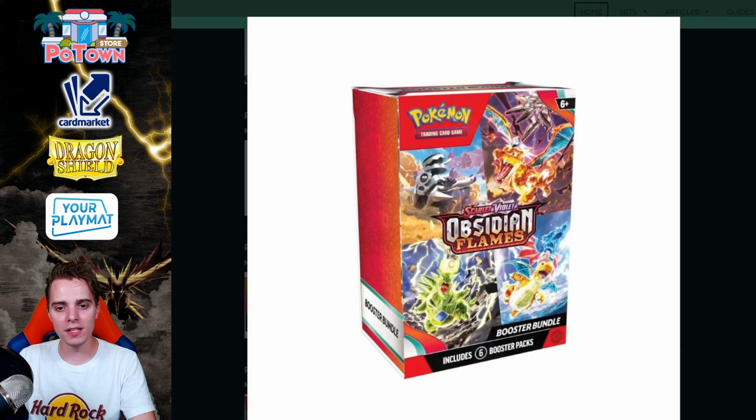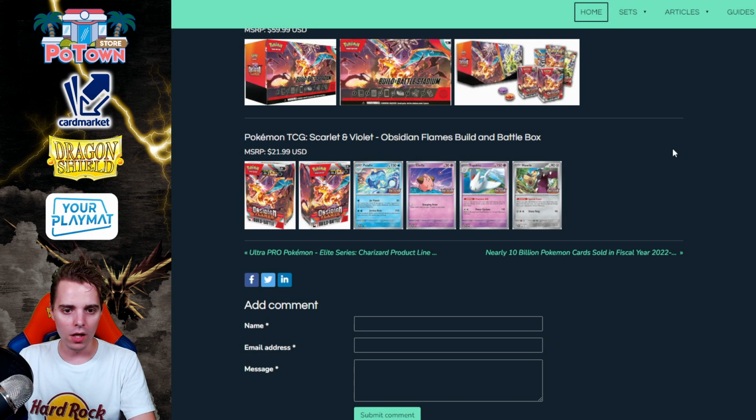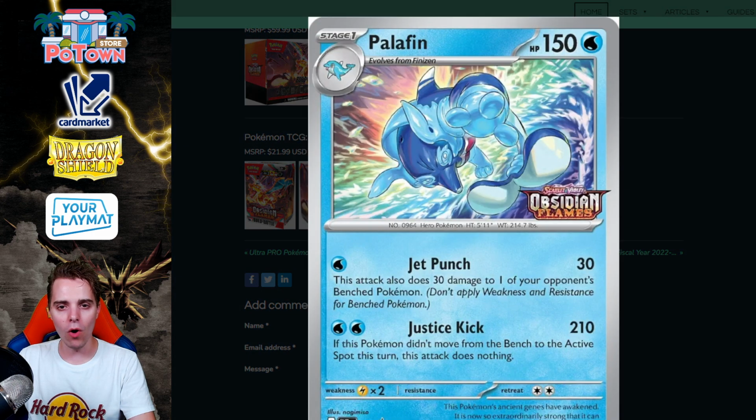There's the pre-release kit, looking pretty dope, and then the Build and Battle Stadium. So we can also see the pre-release promos already. The pre-release promo hunters over there, there's Palafin as a pre-release promo, having the Jet Punch attack. And if this Pokemon didn't move from the bench, it does nothing. But for 2 energies, stage 1, 210. It's actually not bad. Definitely because you can power it up.